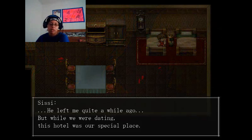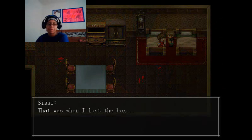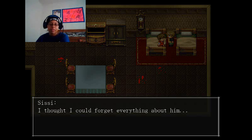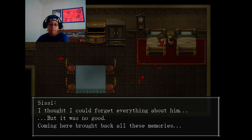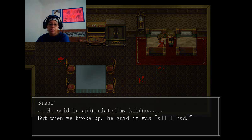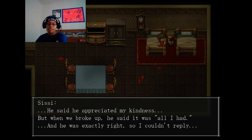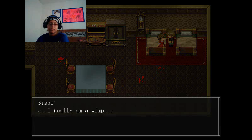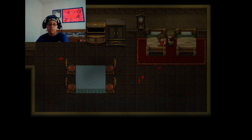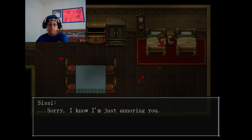He left me quite a while ago, but while we were dating, this hotel was our special place. That was when I lost the box, but I've been worried about it ever since. I only just worked up the courage to come look. I thought I could forget everything about him, but it was no good. Coming here brought back all these memories. Why did you break up? I don't know. Maybe that's why I won't give up. He said he appreciated my kindness, but when we broke up, he said it was all I had. And he was exactly right, so I couldn't reply. I really am a wimp. No wonder he'd break up with me. Even I'd hate a girl like me.